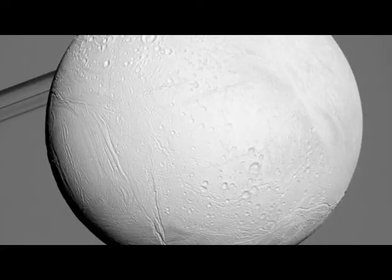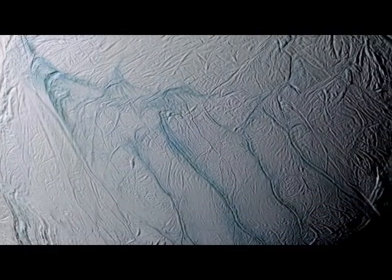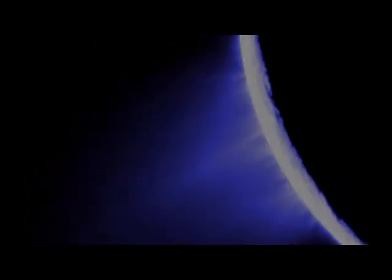Because we were so close, all of the other instruments were able to take really good data. And we put together all of this data. We saw the cracks, the tiger stripes at the South Pole. We saw heat leaking out from these tiger stripes. On subsequent flybys, we found organic material, dust, water vapor coming out of the plume.